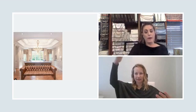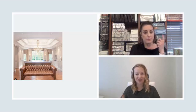Right. The ceiling level is higher. We need to take a picture of that. We need to see it. We need to see the close up of this.